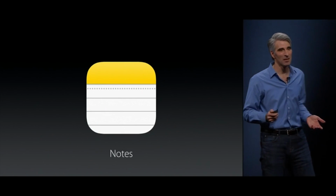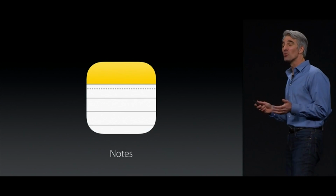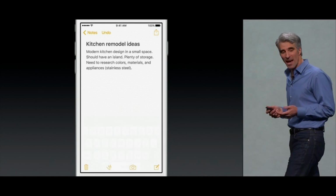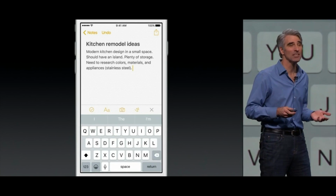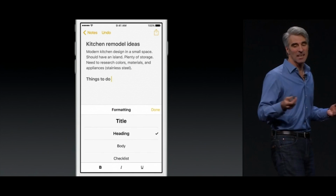Notes is used regularly by about half of our users on iPhone. And for iOS 9, we have some really great enhancements. It starts with how you work with simple text. So now, Notes provides a really handy toolbar with formatting options. So it's easy, for instance, to create titles, headings.